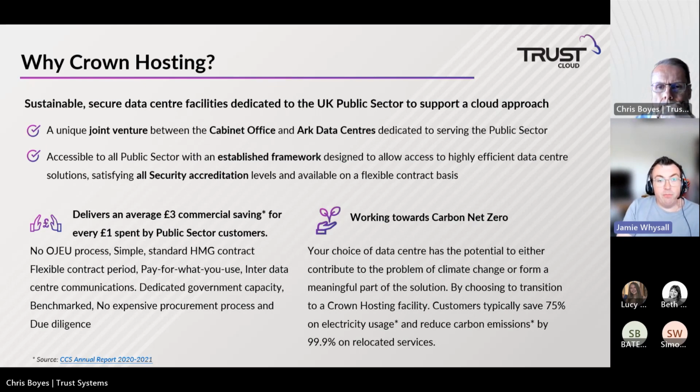And not only do we provide financial benefits, we also help our customers move towards net zero. We proudly say to our customers that they will reduce their cost of IT from a carbon perspective by 99.9% by moving to Crown Hosting, because of the renewable energy that we procure, because of the electricity avoidance, and the fact that our cooling system is effectively carbon neutral.